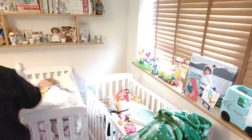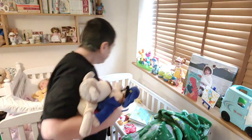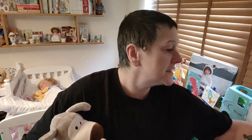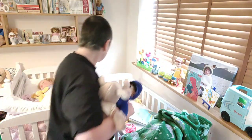Peek-a-boo, that's Toby's. There's Toby's hat, but I think I'll keep it out of there for now. I don't want it to get damaged. It already looks a bit creased there.